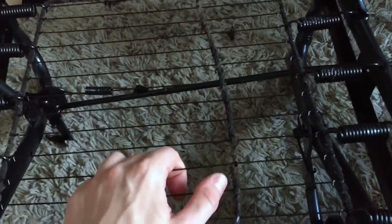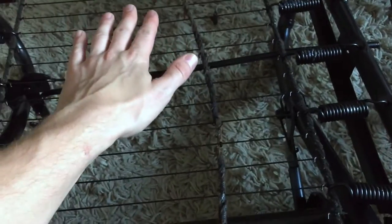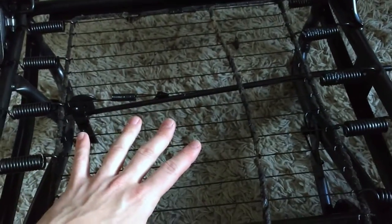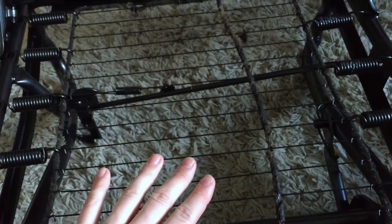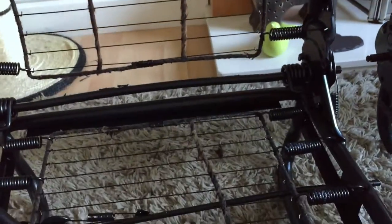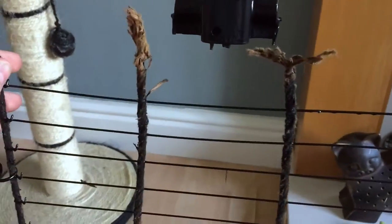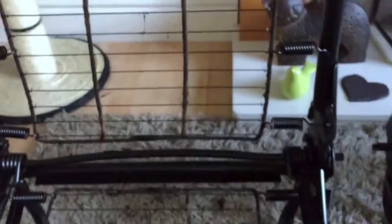These strings are going to need replacing. They've come apart and melted a bit in the oven. Rather than buy a new part for this, because this whole section is £36 plus VAT, and that one's £36 plus VAT, I'm just going to get some string myself and re-weave it. Same for this one. This one's looking good. There's a little bit of metal that's come off here, which just wants sliding back down, which will be sorted.